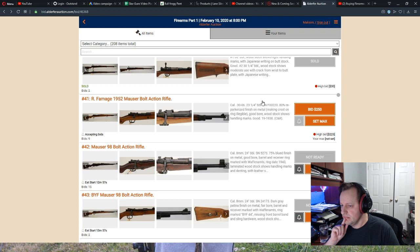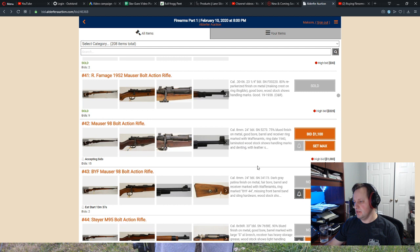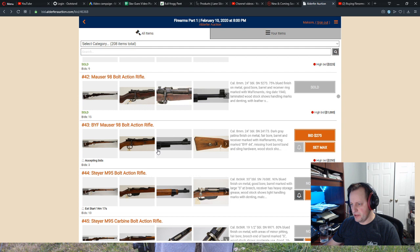$170. $250. All right, so this was actually an interesting one. It's $1,000, all matching, has all the Waffenamts. Pretty good stock, had the sling. I think it's a little high, but some people, when they want something, they want something. Sold at 1,000. So this one was sporterized.